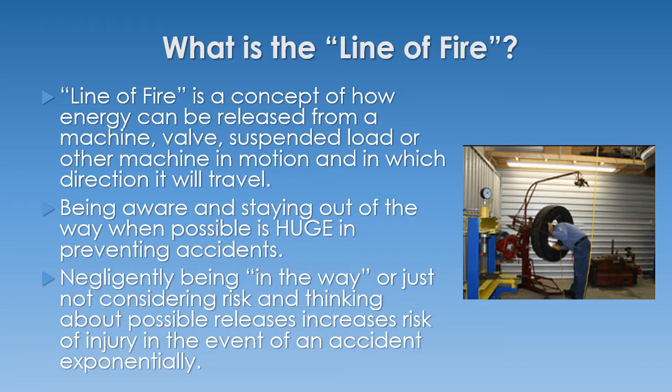Being aware of line of fire scenarios while you're working and staying out of the way when possible is huge in preventing accidents that might occur to you. Negligently being in the way, or just simply not thinking about what you're doing or what could happen, can cause you to be seriously injured if a spring were to come loose, if a grinding wheel were to break and explode, or if a car should fall from a lift. So what we're going to talk about is how to stay out of the line of fire and how to prevent accidents that might occur unexpectedly.